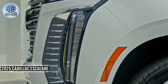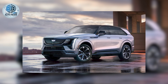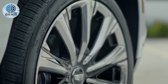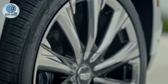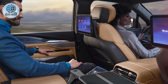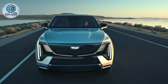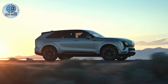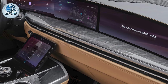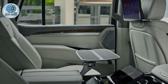2025 Cadillac Escalade. It might come as a surprise, but Cadillac is extending the life of its gas-powered Escalade a little longer. This 2025 model remains the quintessential full-size, three-row luxury SUV, known for its premium craftsmanship. Under the hood, it houses a 6.2L naturally aspirated V8 engine that delivers 420 horsepower and 460 pound-feet of torque. The 2025 Escalade isn't just a luxurious SUV, it's also a workhorse with a towing capacity exceeding 6,000 lb.